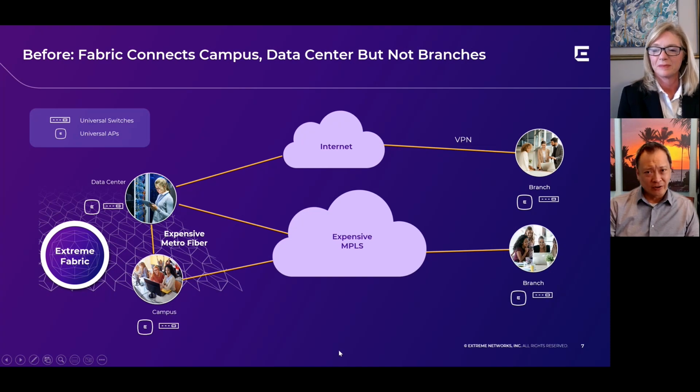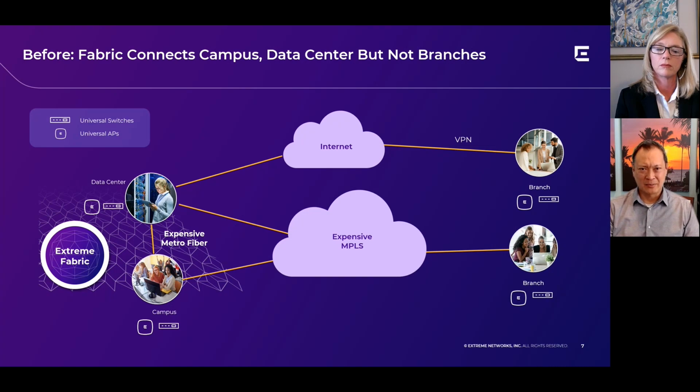Fantastic. So network fabric is not a new concept to the market. This is something that Extreme for close to 10 years now has been a pioneer on. And if you consider some of your customers today, they've already purchased Extreme switching. Fabric is a capability that comes with those switches.